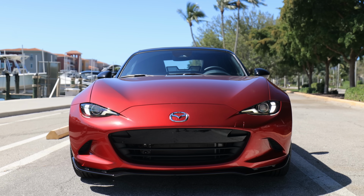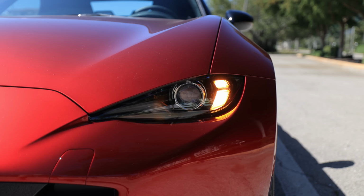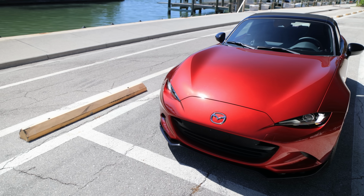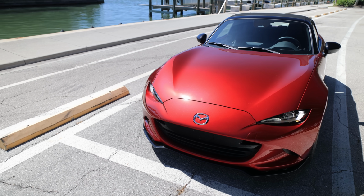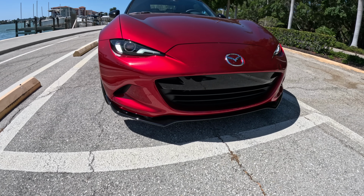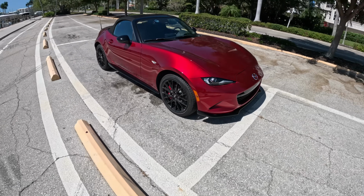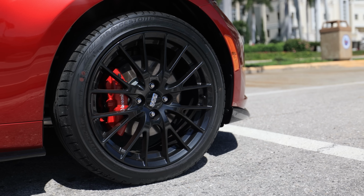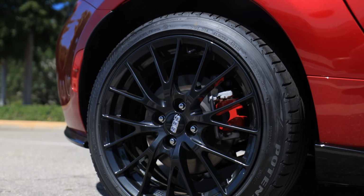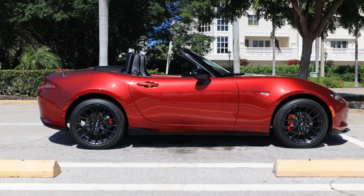The lights, they're new. I'll go ahead and play the turn signals for you guys as well. But just a minor refresh to the headlights as well as the lower bumper here. This is the top of the line Club with the BBS, Recaro and Brembo brake package. As we come to the side, you're gonna see the BBS wheels here, the beautiful Brembo brakes. And this is the best paint color, in my opinion, to get on the Miata, unless you get white and then you can wrap it.